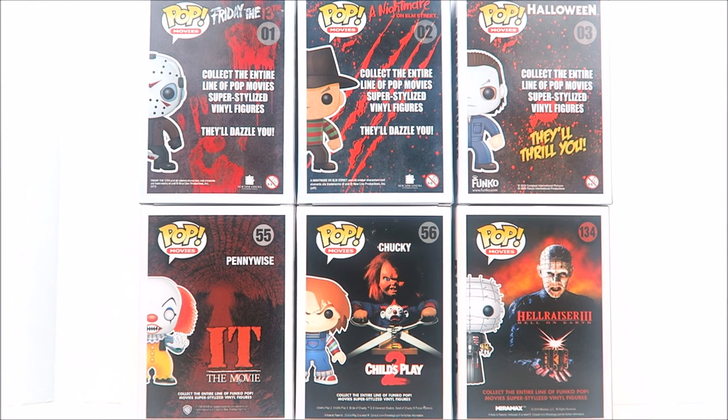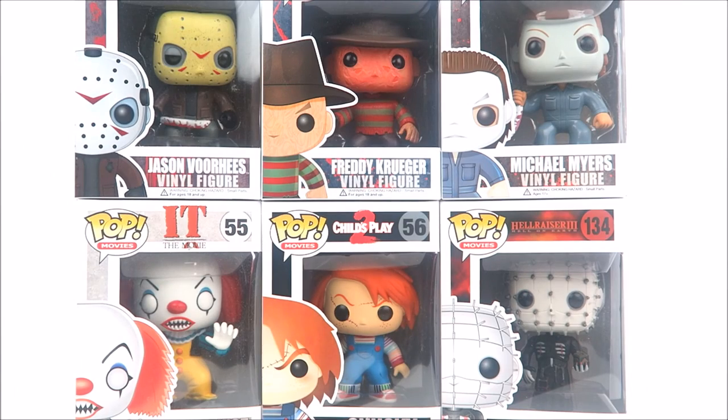Now a really cool thing about the bottom 3 figures in Pennywise, Chucky, and Pinhead is that the back of the box displays their movie poster for when that movie actually came out. All right, let's take these 6 Scream Kings outside of their boxes and let's see what they're all about.